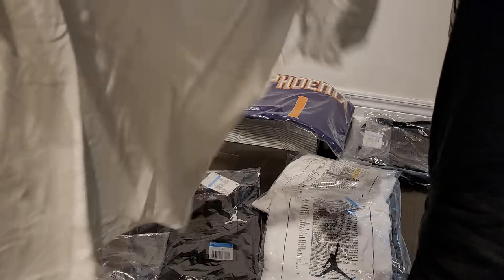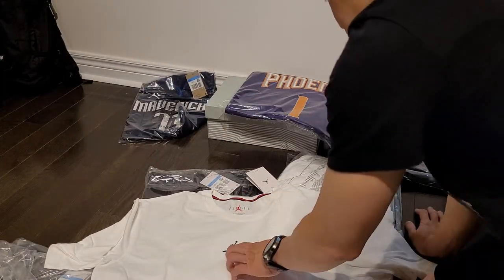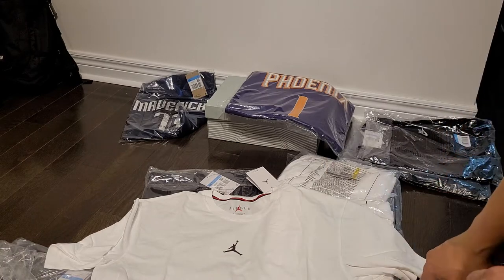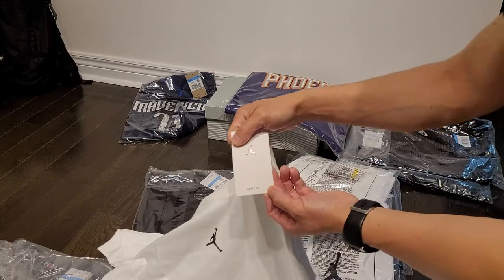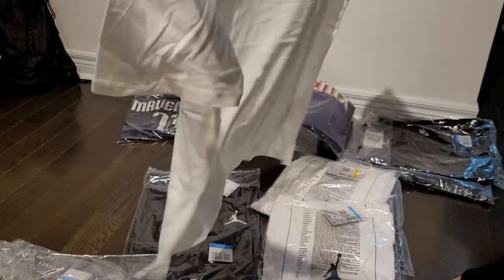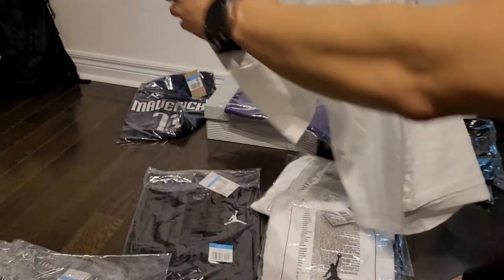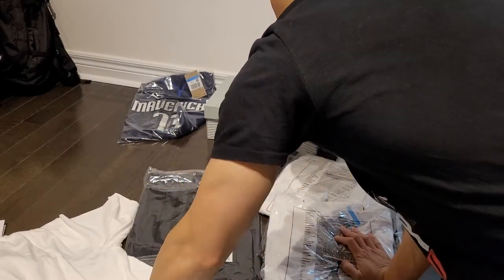Okay, so this one is a size medium. Small Jumpman. It doesn't say Dri-FIT. Oh, it says right here, Dri-FIT. It's kind of loose for a medium size. Kind of loose fit. Most expensive one.